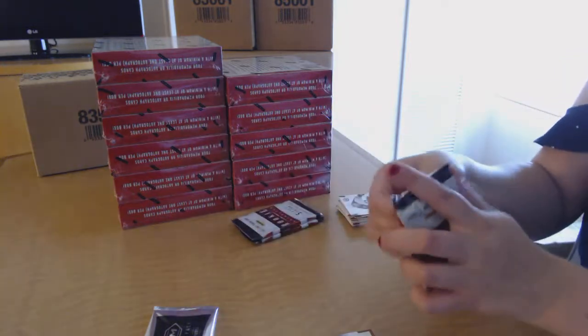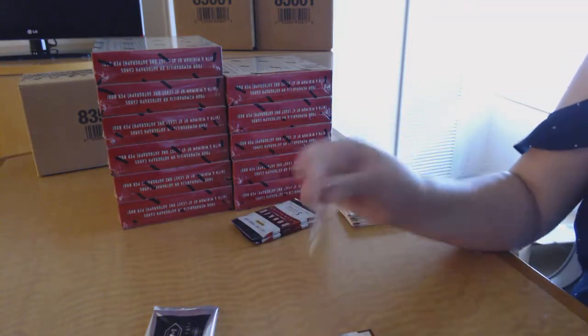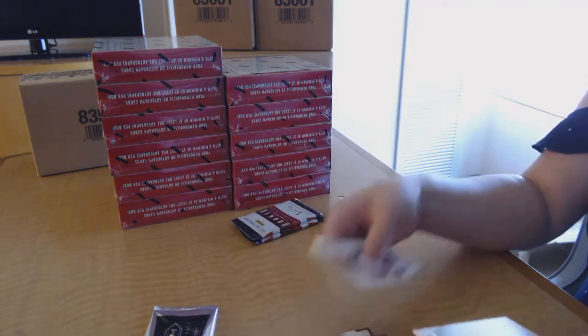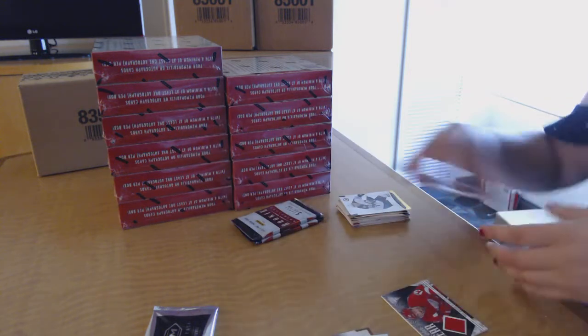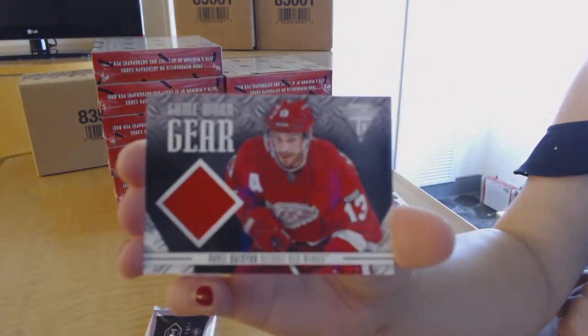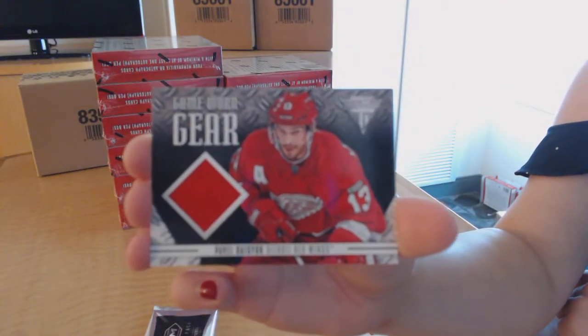LeBase. Rookie number to 999, Chet Pickard for the Nashville Predators. And we've got a game-worn gear jersey for the Detroit Red Wings of Pavel Datsyuk.